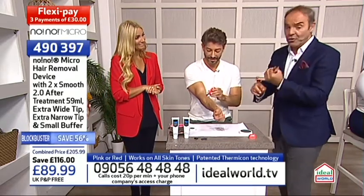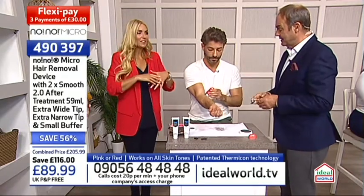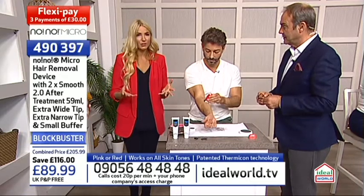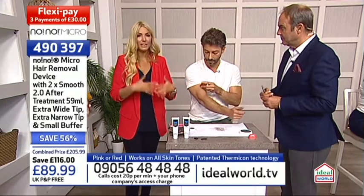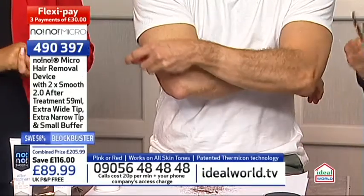And another thing about waxing, you've got to keep doing it. It's just like endlessly throwing your money away, really, because it's never going to slow down the hair regrowth. The hair will always come back. You'll always have to visit that salon and spend money and have your wax to go back 4 to 6 weeks later. Now, this thermocon technology goes over the skin.